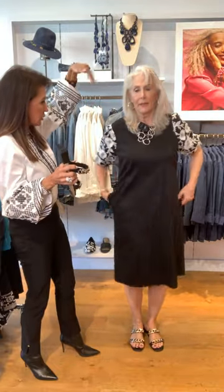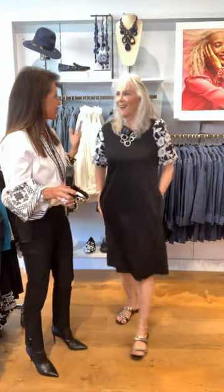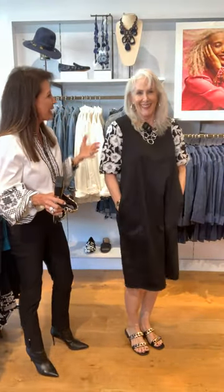Okay, let's talk about this fabulous dress you have on. Beautiful. Do a little turn. Oh, it's got pockets. The secret sauce to everything. I love the silver jewelry with this. Pretty. And I love this puff. It's not an overly fashion puff sleeve.